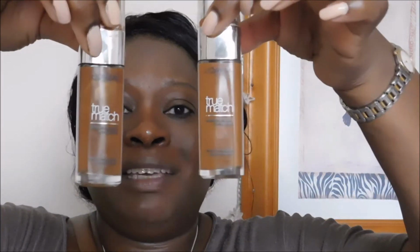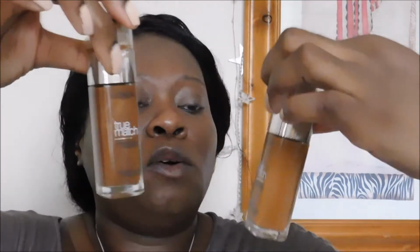When I bought these two foundations, I really couldn't tell which one would be right for me. None of them looked right. So I think I obviously must have found a way of mixing the two, or I'm not sure what I did last year. But again, I don't think either one of these two shades are right for me, so I'm probably going to mix the two and see how they work for me.